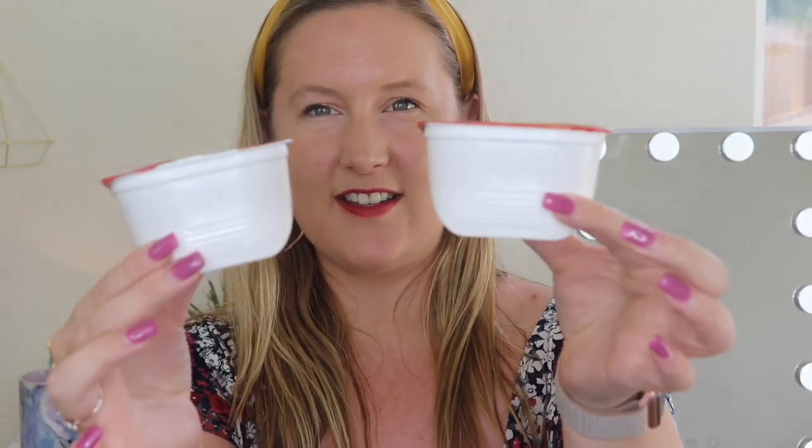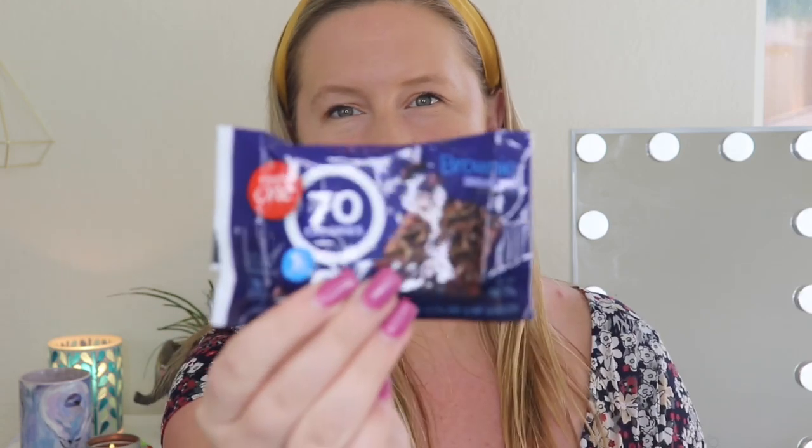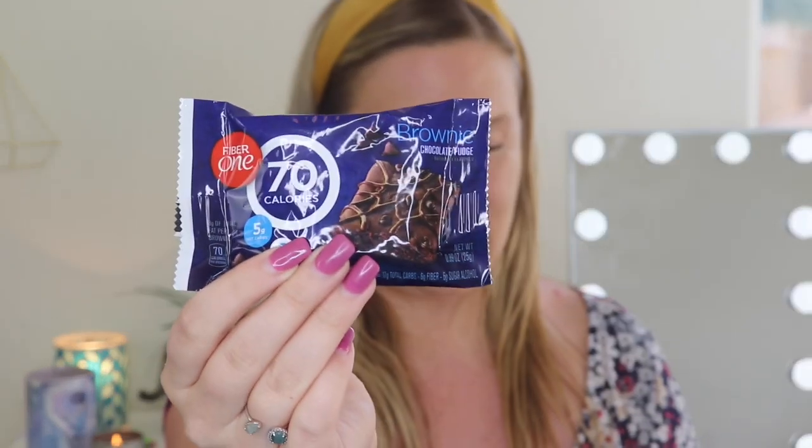Oh, yummy. I see some Pringles. I think we have them in 2 kinds. Okay, we have 2 of the original Pringles in a little pack. I love this, how you get a serving size of it. These are so good. And we have a Fiber One Brownie Chocolate Fudge 70 calorie bar. Yes, that's a perfect little dessert.